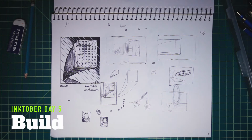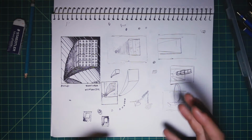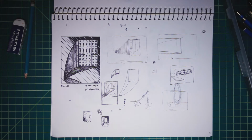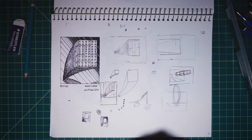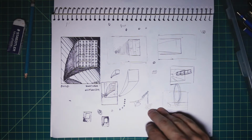Next day was build. And for build, I immediately started thinking about Legos. I love playing with Legos. Thought about a couple different layouts, like contrasty and over the top with not a ton of detail, but a lot of fun. So I did a top view thing again, and some strange perspective of the Lego tower looking really, really tall, and then maybe a curved world fading off in the distance.